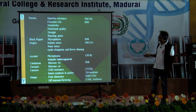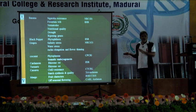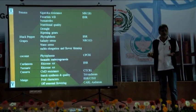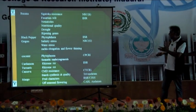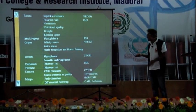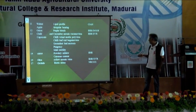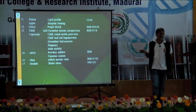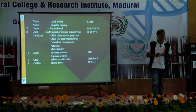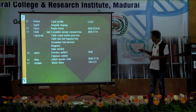You can see here banana, black pepper, grapes, coconut, cardamom, turmeric, and these are all taken up in the ICAR institutes. I have not listed the universities because I did not get any information from them, but I had information on which crops and which traits the ICAR institutes are working on. You can see here walnut, even orchids, biotic stress, NRC orchid and CMV resistance, they are doing it. So that means a lot of work is going on, at least in whole genome sequence, and definitely more work is going on even in transcriptome analysis.